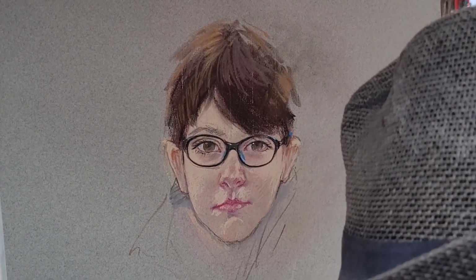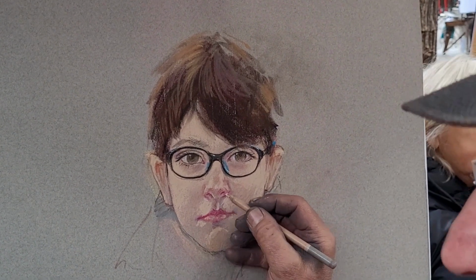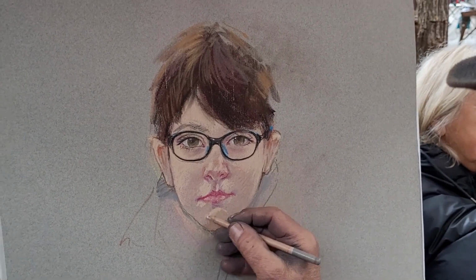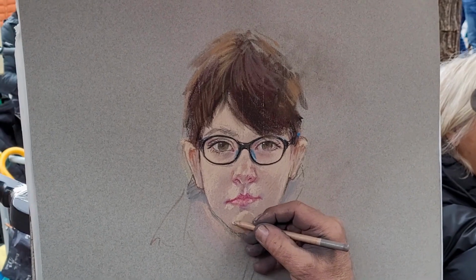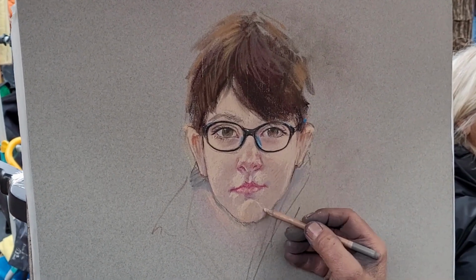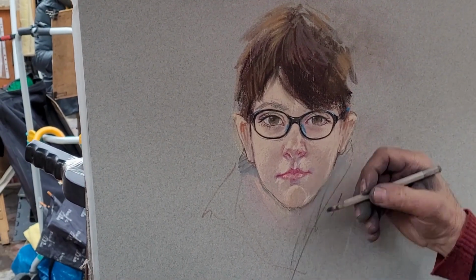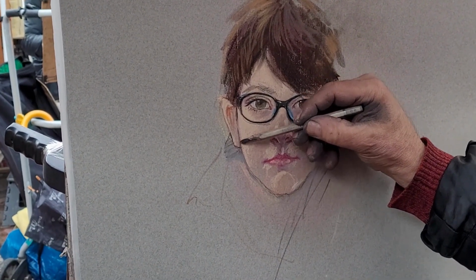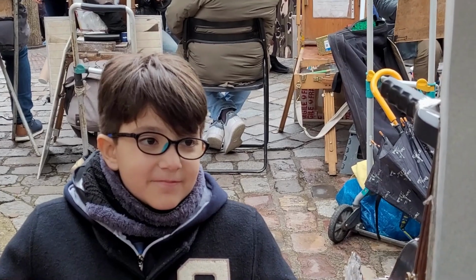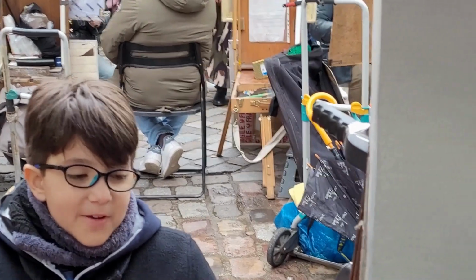Ernesto, il tuo artista preferito? Leonardo da Vinci. Leonardo da Vinci is a genius. Bravo. It's a good choice. Es una buena elección. ¿Por qué? ¿Por qué Leonardo da Vinci? Que pinta la Mona Lisa. Ah, okay. He paints the Mona Lisa. He speaks English. You like the Mona Lisa?